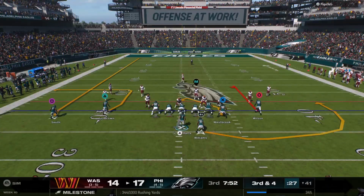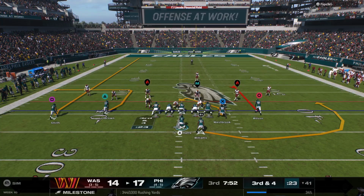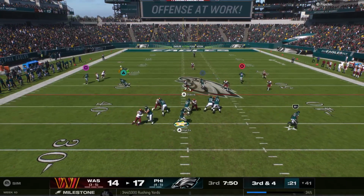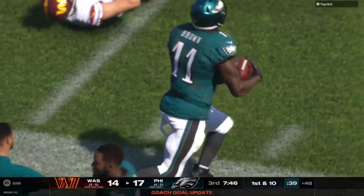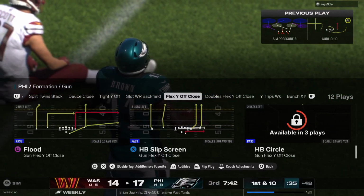Here's a third down and 4. Now Hurts. Oh, he's got a man. That's caught by Brown. 11 yards for number 11.